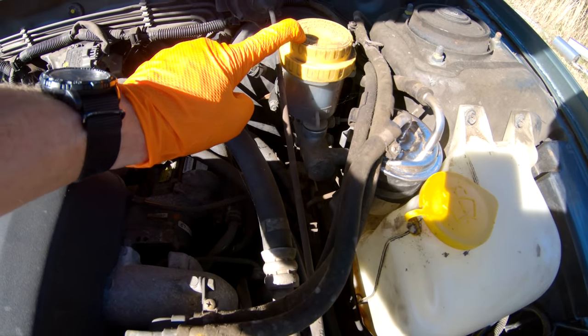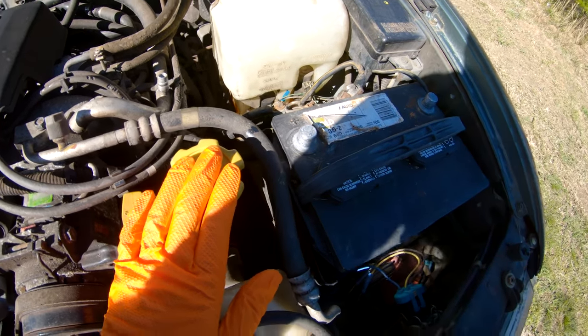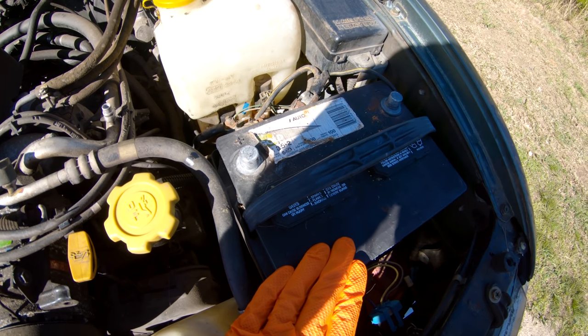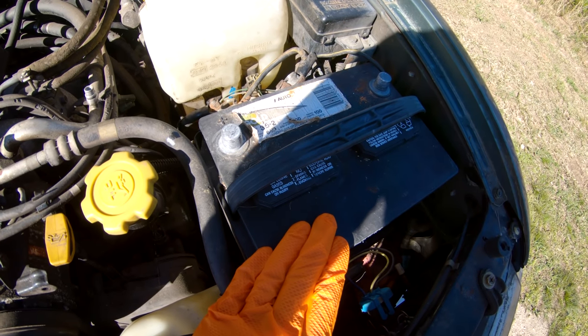Brake fluid is extremely dark. I'm going to flush the brake fluid. Change the oil, of course. Battery, it needs a battery. This battery is one I swap around the cars when I need to start them and move them around. It's usually kind of weak and needs a jump.